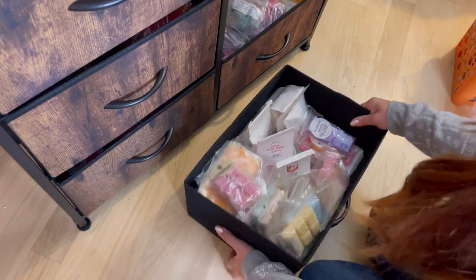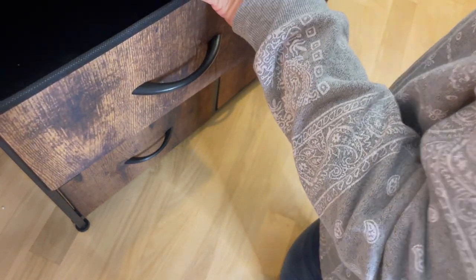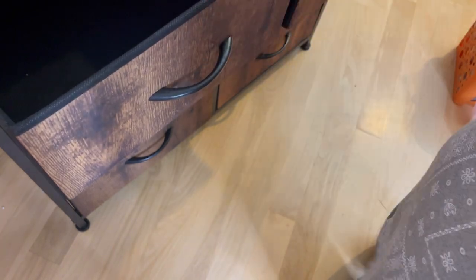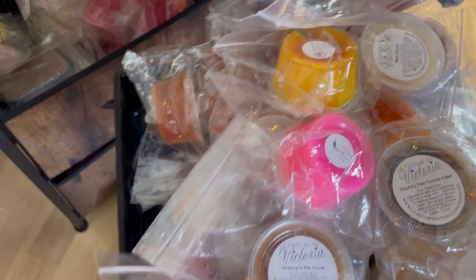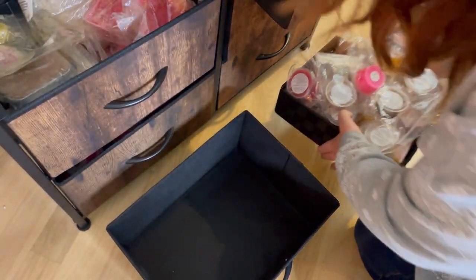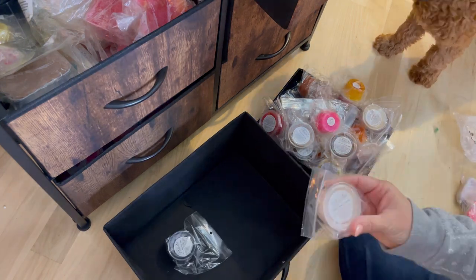Okay. This is going to go back because the other basket I pulled is actually my fall wax I need to use. So I have four more. So let's see what I can do with these ones. Okay. So this one, we're going to do Candles by Victoria because that one was in one of my drawers. And like I said, I want to move my drawer out. Okay.